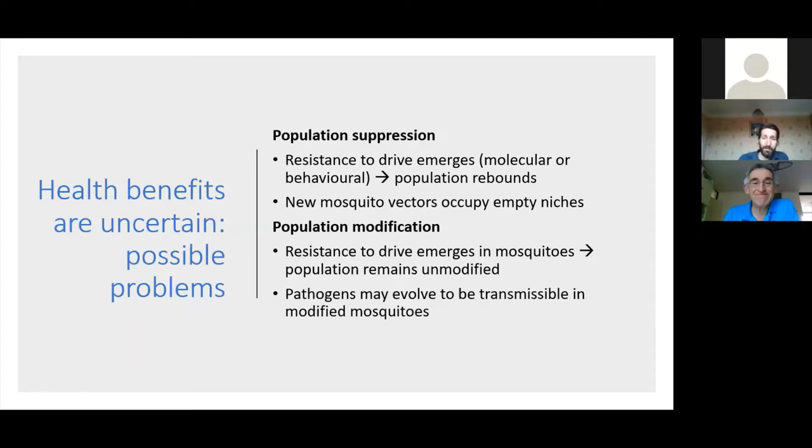Similarly, if efforts to suppress mosquitoes are successful, it's perfectly possible that new mosquito vectors could occupy empty niches in the environment. With proposals to modify mosquitoes to interrupt disease transmission, you could have similar issues with resistance to the gene drive, and the population could simply remain unmodified exactly as it was before.